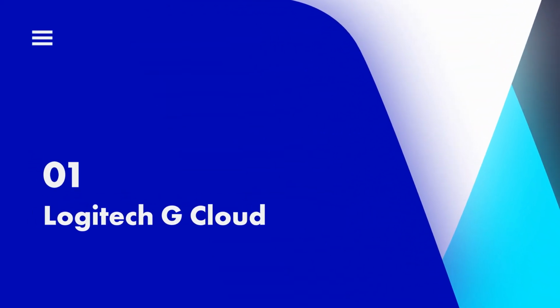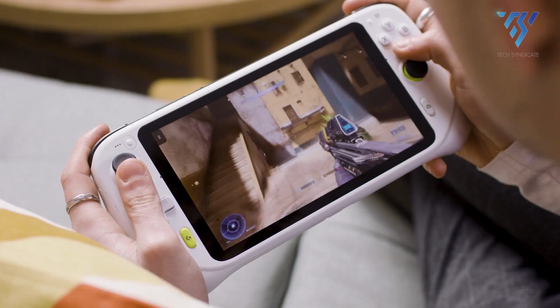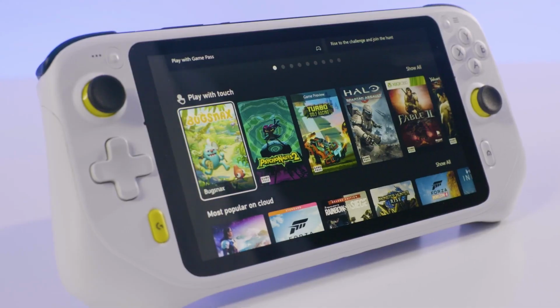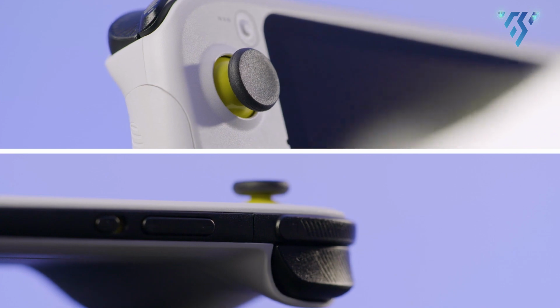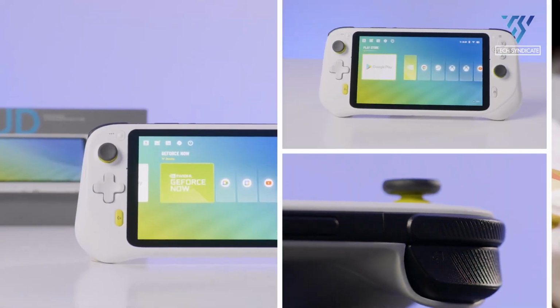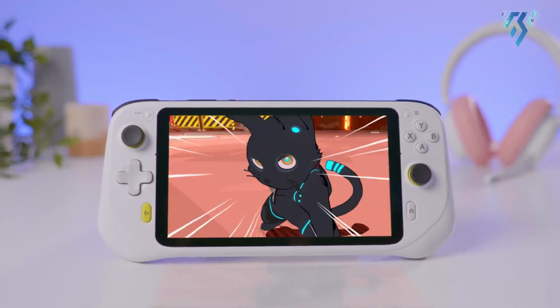Logitech G Cloud. If the Logitech G Cloud cost $150 or so less, it might be the best Android handheld on the market. Its 7-inch, 1080p display is bright, vibrant, and altogether more pleasing to look at than the Retroid Pocket 3 Plus, AYN Odin, and even the entry-level Steam Deck.